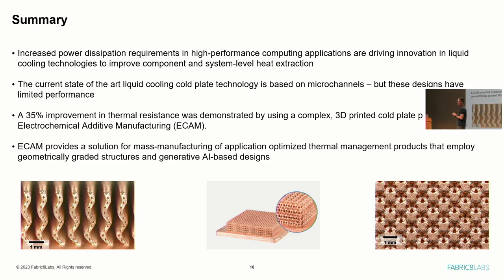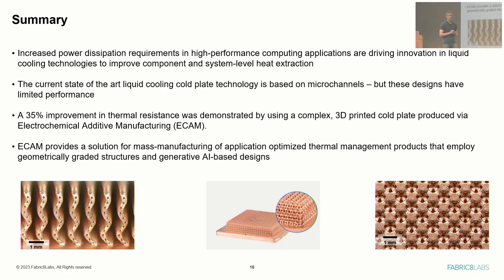So in summary, increased power dissipation, we all saw this. We saw it in the Google talk on the first day, talking about liquid cooling, is requiring these new thermal management solutions. Today, they're based off of these microchannel cold plates. But as we saw, they have some limited performance. And so what we're demonstrating thus far is a 35% improvement in the thermal resistance of a cold plate product by taking advantage of three-dimensional structures with more tortuous flow paths.